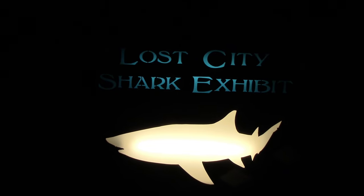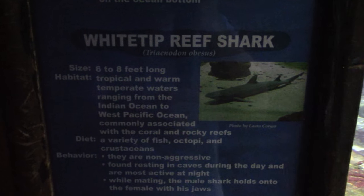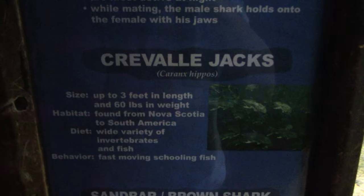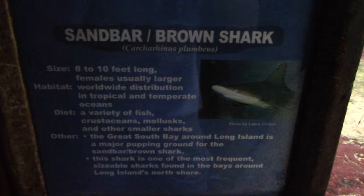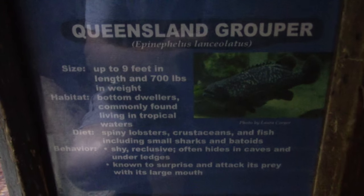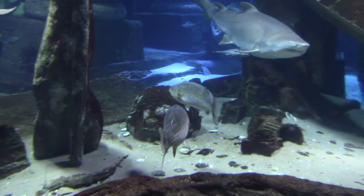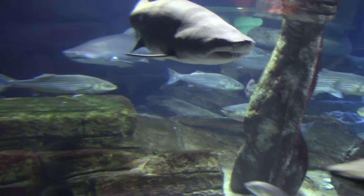City shark exhibit. Where is he? Alright, we're gonna see some nurse sharks. White tipped reef shark. Got crevalle jacks. Sandbar or brown shark. Got sand tiger shark. Green moray eel. Got Queensland grouper. Some scup. Wow, that's some really big sharkies in here.